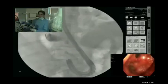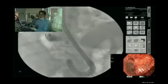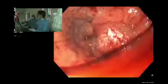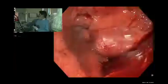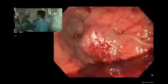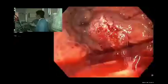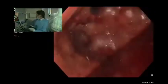Can you give the view? Now you look at here, no bleeding. Puri, when would you want to see the patient again? So, the question from my colleague is, when would you like to repeat the endoscopy in this case? I don't do the repeat endoscopy. I ask the patient to come after 6 weeks. And in front of you, you see the size of the varix has significantly reduced. I think it has reduced more than 50%. We don't have a therapeutic scope. So this is a diagnostic scope.